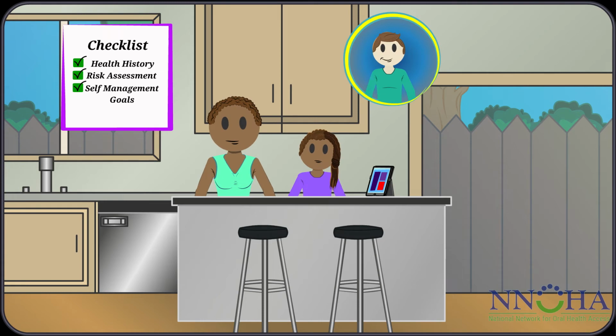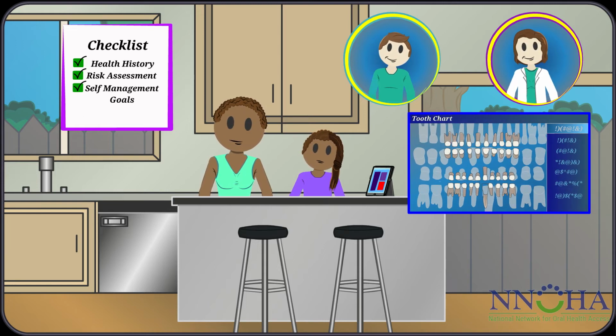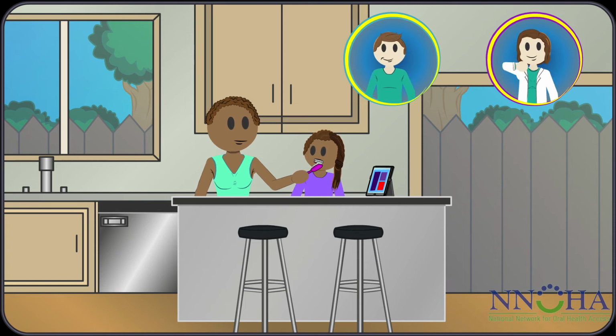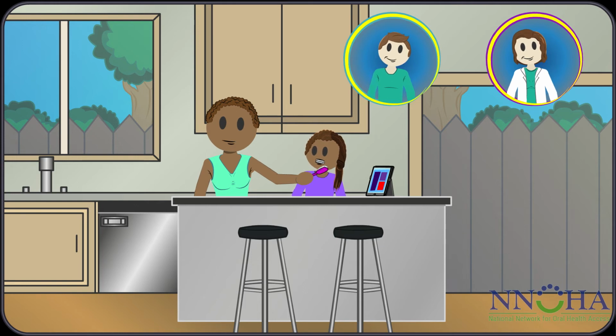set a self-management goal. The dentist then joined the appointment and asked if the mom had any concerns. The dentist reviewed Jasmine's health history and looked at Jasmine's tooth chart with the mom while projecting the tooth chart on the screen. The mom then demonstrated how she brushes Jasmine's teeth, and the dentist gave some pointers and tips to try. Then the mom painted fluoride varnish on Jasmine's teeth.